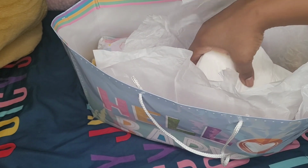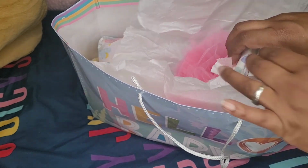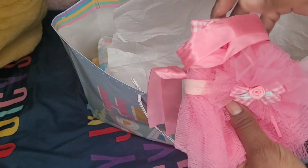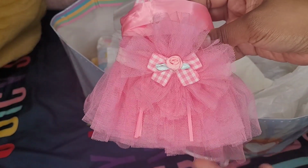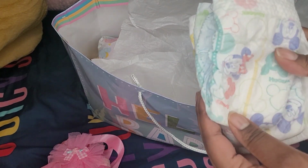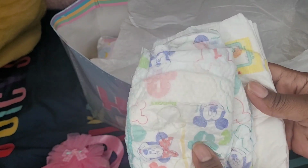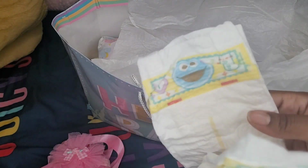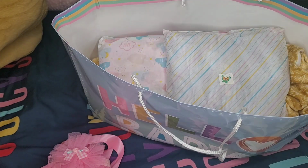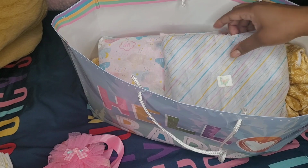Oh, and she was actually pictured in this little pink tutu, and there's a little headband that goes with it. I don't want to take out the shawl because I've already seen it, but it is super cute. We have some diapers in here. We have Huggies with Minnie and Mickey, and we have some Pampers, and there goes Cookie Monster. Super cute. We love Pampers, we love diapers.